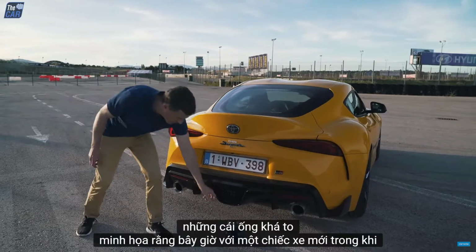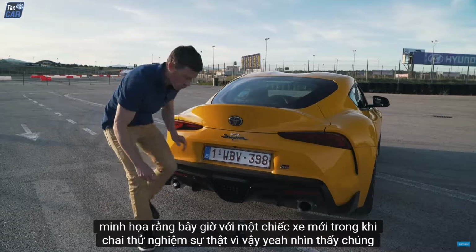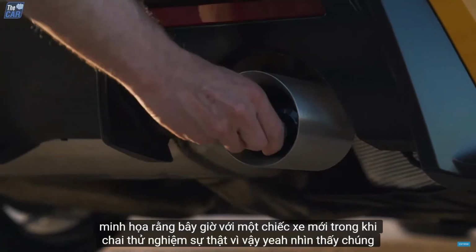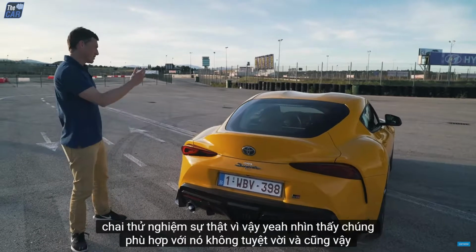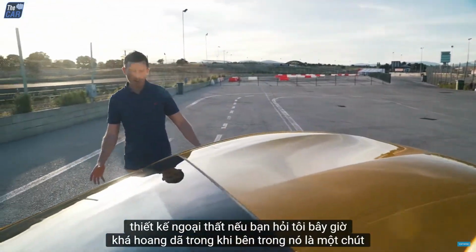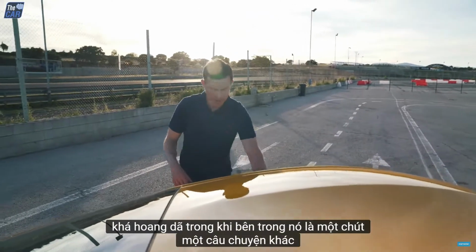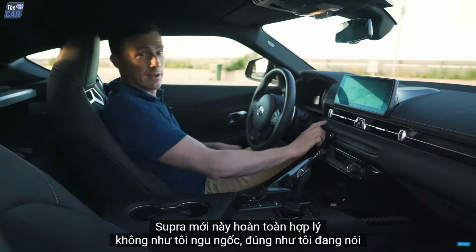I'll illustrate that now with the new CarWow bottles of truth test. So yeah. See, they fit. Isn't that awesome? And so too is the exterior design, if you ask me. Now, it is pretty wild, whereas inside, it's a bit of a different story. This new Supra is all rather sensible, unlike me.